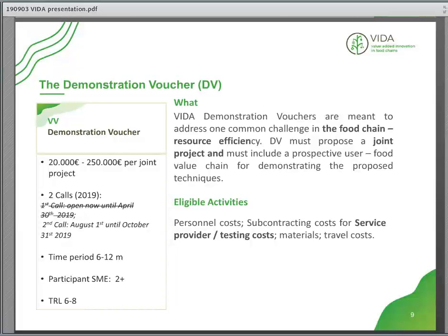There has been already one call, of course. This is the main topic for this webinar, and we have already 8 awarded projects. That's over, but the second call is open. The second call will last from the 1st of August until October 21st of this year. The project durations are from 6 months up to 12 months. And as I said, the minimum participants is 2 SMEs. The TRL of the demonstrated technology must be TRL 6 at the beginning of the project.